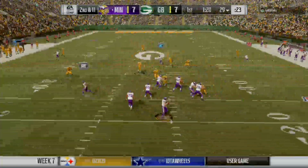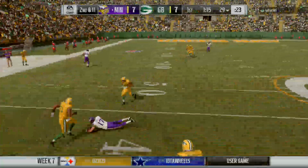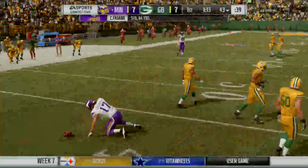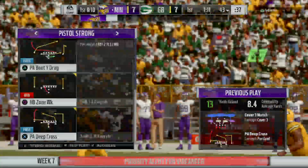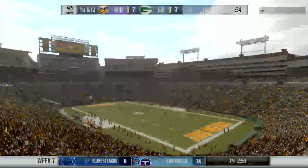3-19. Here's a play fake as they set up to throw. Looking left side, and it's complete. That one goes for 13 yards, and it moves the sticks. Fired that one in there, able to make connection on a nice in route.